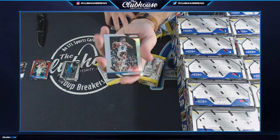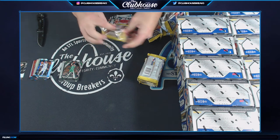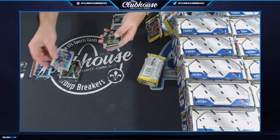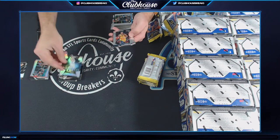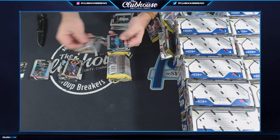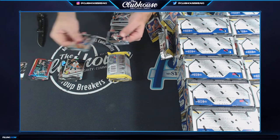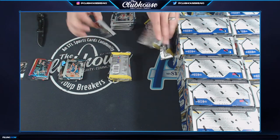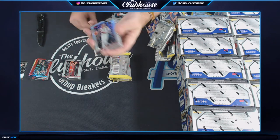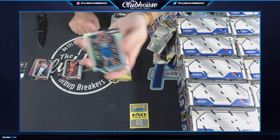Dr. J for the Sixers, silver Prizm. Robert Covington for the Sixers. Nice Dr. J there on the silver. Taurean Prince for the Hawks, silver. Porzingis, those aren't numbered yet. Karl-Anthony Towns, the 299 for the Timberwolves. Vucevic for the Magic. Dang, there is so much color this year. I feel like this is even more than last year, and last year was great. Damian Lillard for Portland, and then I think there's points here. Yep, 150 points. Jacob Evans for the Warriors. Rookie.